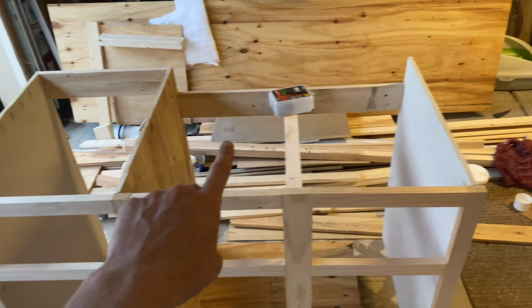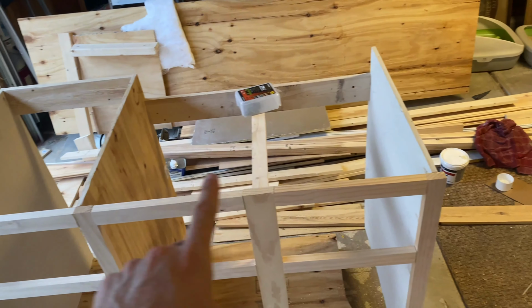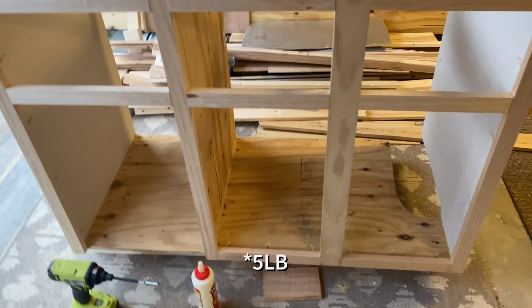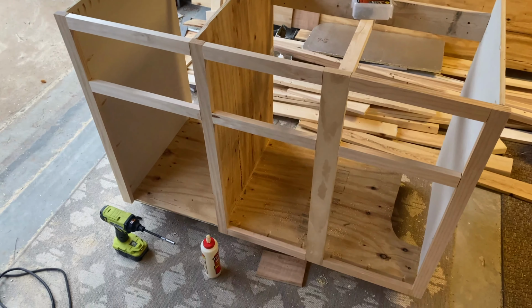So here is the kitchen so far. Refrigerator, a fake drawer that's gonna tilt out for toothbrush and stuff. Cooktop will be right there. This is just gonna be a massive prep area. Two drawers and then two doors, and the propane tank will sit in a container in the back of that corner. We're going with a 5 gallon propane tank. So that's where we are right now.